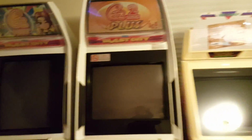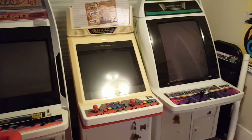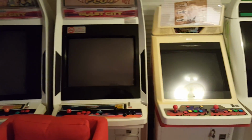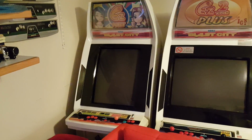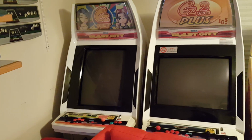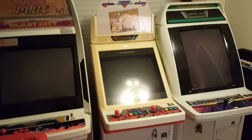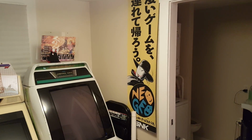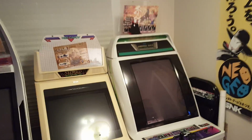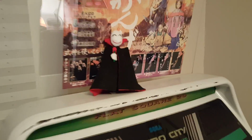And I've got the candy cabs. The Astro's working great. The Neo Candy's working really well. This Blast City is fine. Still, I got to do a couple more things with this one, and that'll be tip top also. But yeah, the arcade machines are a nice thing to have for sure. And I got my G-Mantle banner there, and here's the G-Mantle plush.